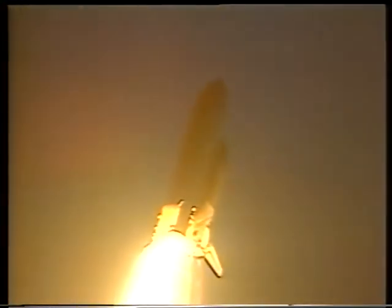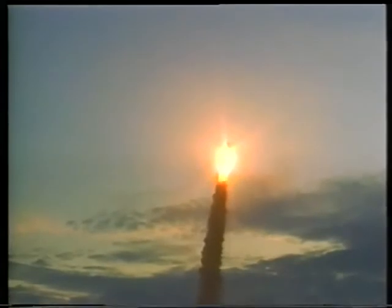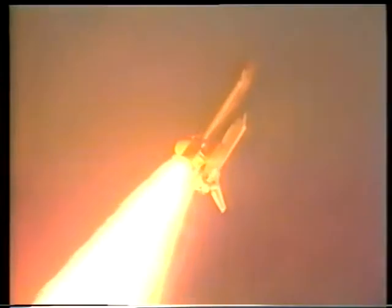Currently rolling on course from east-northeast trajectory away from the Kennedy Space Center toward a 39-degree inclination, 153 nautical mile altitude orbit. The engines on board Endeavour have now throttled back to two-thirds throttle to prepare the spacecraft to pass through the area of maximum air pressure and go supersonic. Endeavour speed now 700 miles per hour, altitude 4.5 miles.